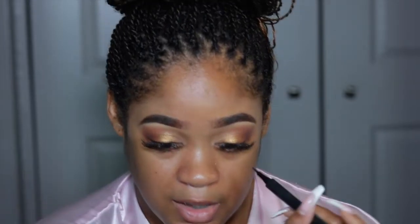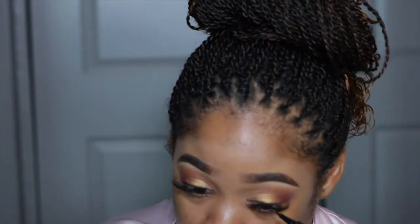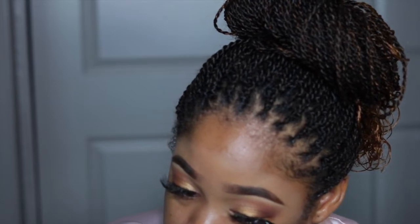And I haven't decided if I want a wing. I think I just want to line the eyes, a little bit of an extra feel, to make the lash line look a little bit fuller, because I'm going through my fall shed, so my lashes are just falling out. And that's not cute when you got lash extensions. It's just not cute. I like that. All right, okay.